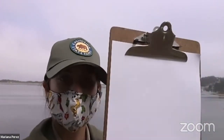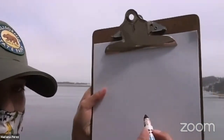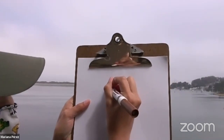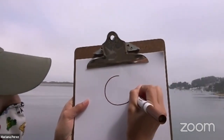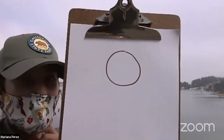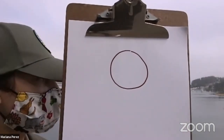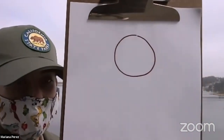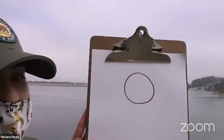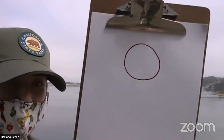To start off, let's draw a circle. All right, drawing a circle to represent the head. I am no artist by any means, but I love to use art as a way of seeing, to help me understand my surroundings. That's a really cool way of using art to get a better understanding of my environment. So we have a circle that represents the head.